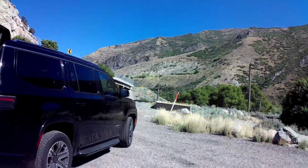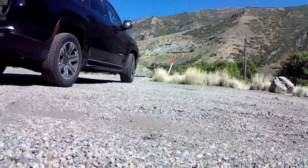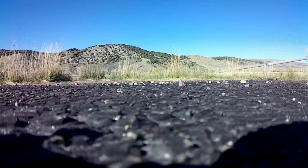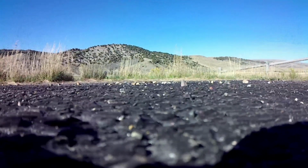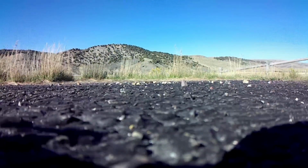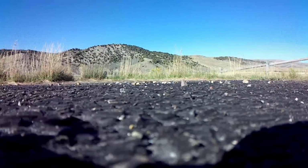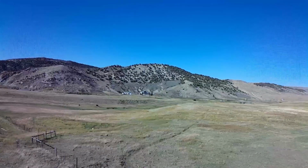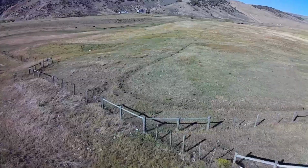Here's my rental car, Jeep Wagoneer. I did not order that. I ordered just a regular SUV and got upgraded. All right, here's another one. Now this video was taken near the Ultimate Aspen Tunnels. Going up is a lot faster than coming down.